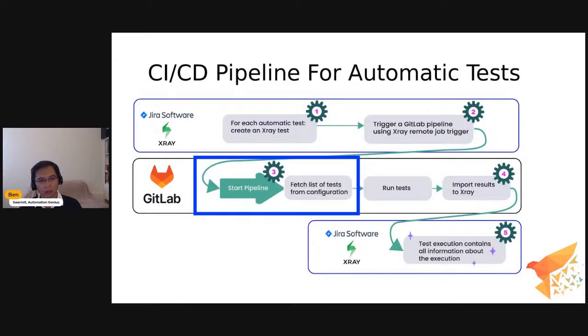So then the second part would be here. What does it look like in GitLab and how is it configured?